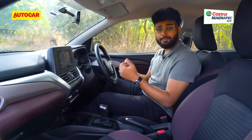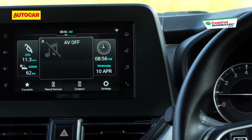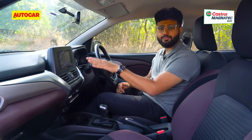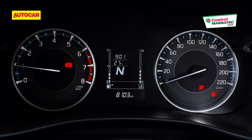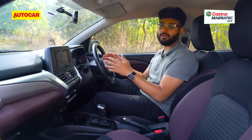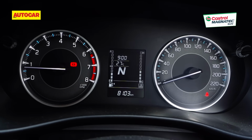Now in terms of equipment, because this AMT version is not available on the top spec trim, you get a smaller 7-inch touchscreen unit, still gets wireless Apple CarPlay and Android Auto, and it's nice and slick as well, plenty of information in there, so it's not a bad thing. In there is an instrument cluster that's all analog. Now personally, it's not as modern looking or as futuristic as the Magnite's digital one, but it still looks nice. In my personal view, analog is always better, cleaner, nicer. It's always nice to see the needles bouncing around as well.